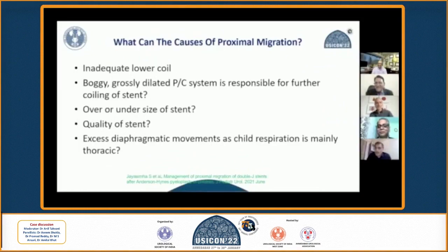So, last message from you: mini PERC or retrograde attempt? Before PERC and retrograde, I will just suggest you might find a surprise also. For my sake, please do a VCUG. If you get a reflux, we have seen that ureters which are refluxing also have upward migration. Okay. Because there is a conduit all the time. And secondly, migrations are also seen in pelvic kidney. The commonest migration in our patients is in the pelvic kidney, because they are also most of the time refluxing kidneys.